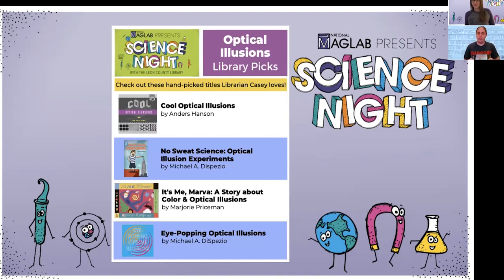And I brought some with me too, if you want to do more like the Mobius band that we just did, like those fun little crafts and experiments. We have optical illusion experiments for you. So you can flip through that and find other things like the Mobius band. The Mobius band is actually in here, which is so fun.